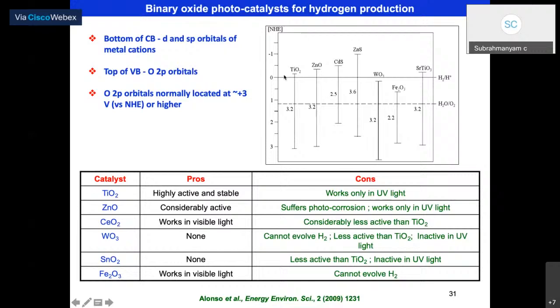Now if you look at tungsten oxide, or iron oxide, this candidate cannot do the hydrogen evolution. They can only do the oxygen evolution. Whereas if you look at zinc sulfide or even cadmium sulfide, these kinds of materials can do both hydrogen evolution and oxygen evolution.